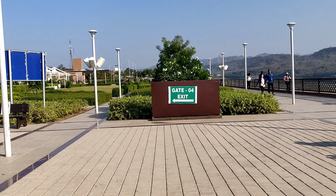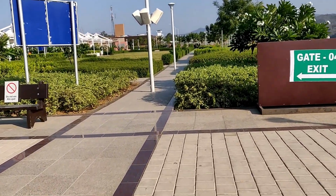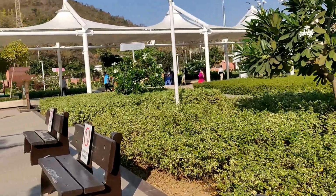Done here, and we are going to the exit gate, and that's a bye-bye to Statue of Unity, the tallest statue in the world.